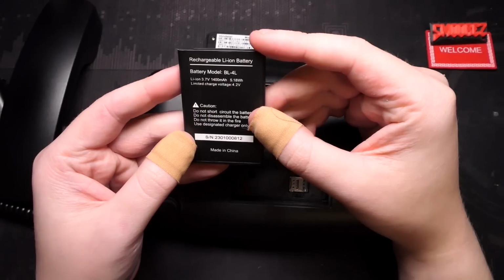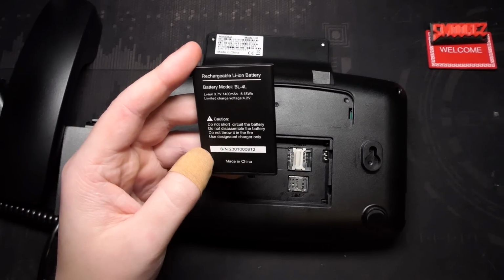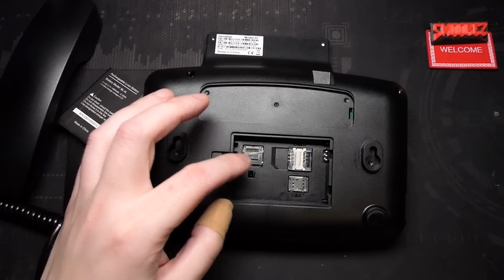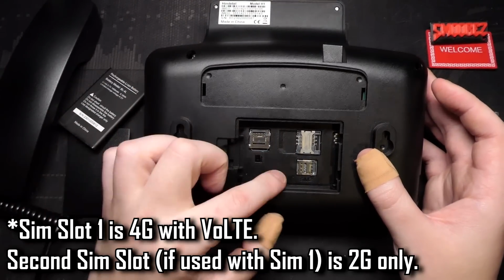1400 milliamp hours. A BL4L. It's a Nokia battery. No, I'm thinking of a BP4L battery. This is not a Nokia battery. Do not throw it in the fire. I'll try not to. But we do have micro SD card slot. The first SIM card slot is a mini SIM. The second one is a nano SIM.